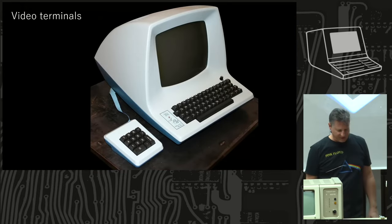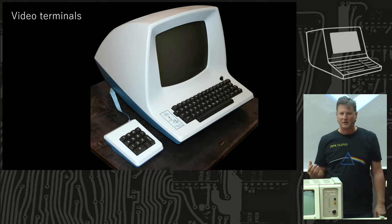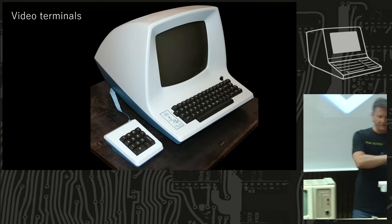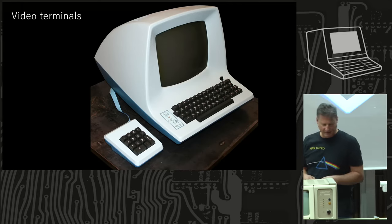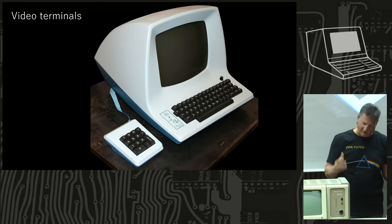Okay, here's the Lear-Siegler again as one example of the video terminals, because video terminals, of course, were a very good alternative to the teletype. So you could just switch off the teletype and disconnect it from the ALTAIR or the IMSAI or the SOL and connect some kind of terminal like this, which was as expensive as the teletypes, but nicer to use.